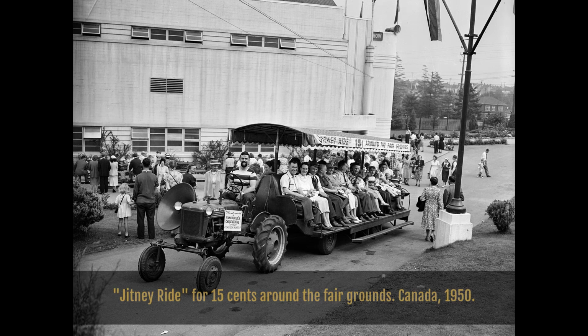Jitney ride, 4.15 cents around the fairgrounds. Canada, 1950.